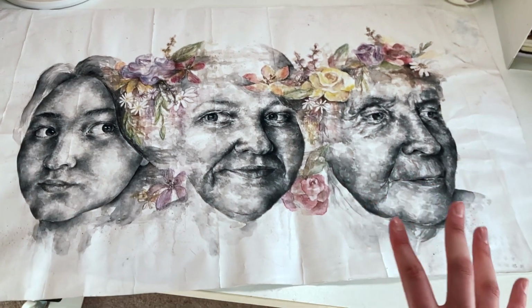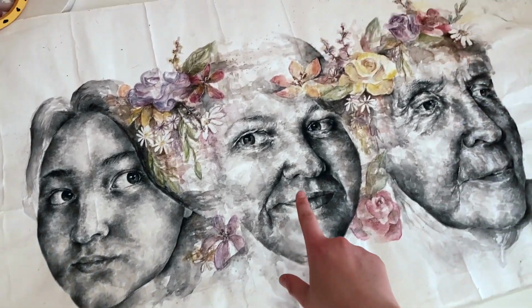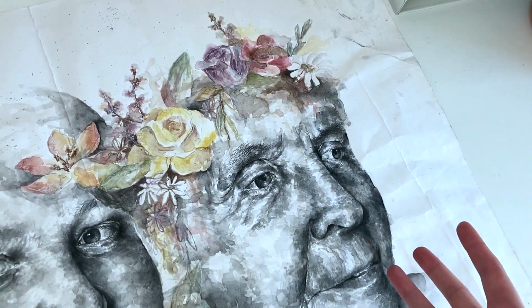Okay, I've switched to holding the camera because it's easier to show. This, I think, was my final piece for first year. It's my mum, me and my nana. It just looks a bit weird. Like, some of the things are just a bit weird. You can tell I didn't really think too much about it.